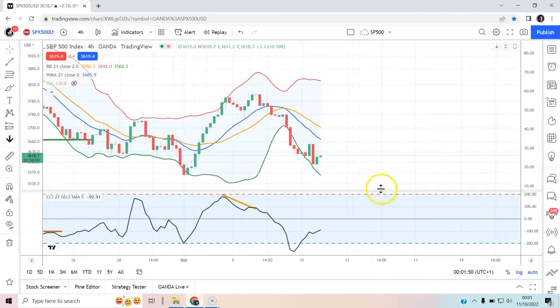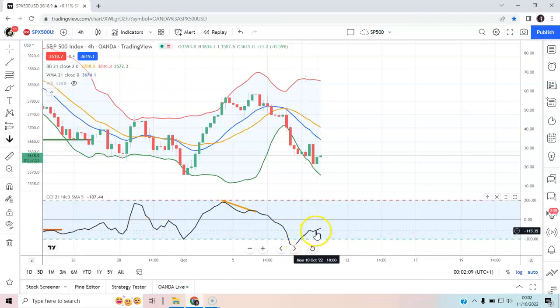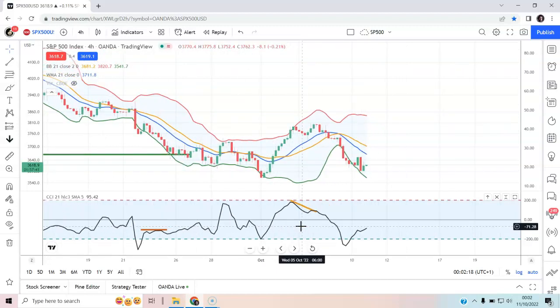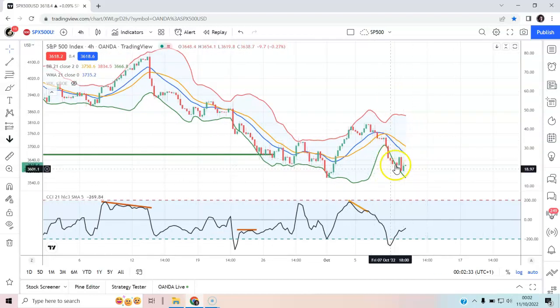So now the question is, what happens? We've basically come all the way down to the negative 200 on the CCI, as you can see. And that was back here on the Friday of last week with the non-farm payrolls. And then we've emerged from that, and we are where we are. So the question is, what is this telling us? Well, not much really. I think we need more data and more price action. It was quite a subdued Monday, so we need to have a bit more of the week. I think maybe tomorrow might be an interesting day. So keep an eye out on tomorrow to see if anything comes up.